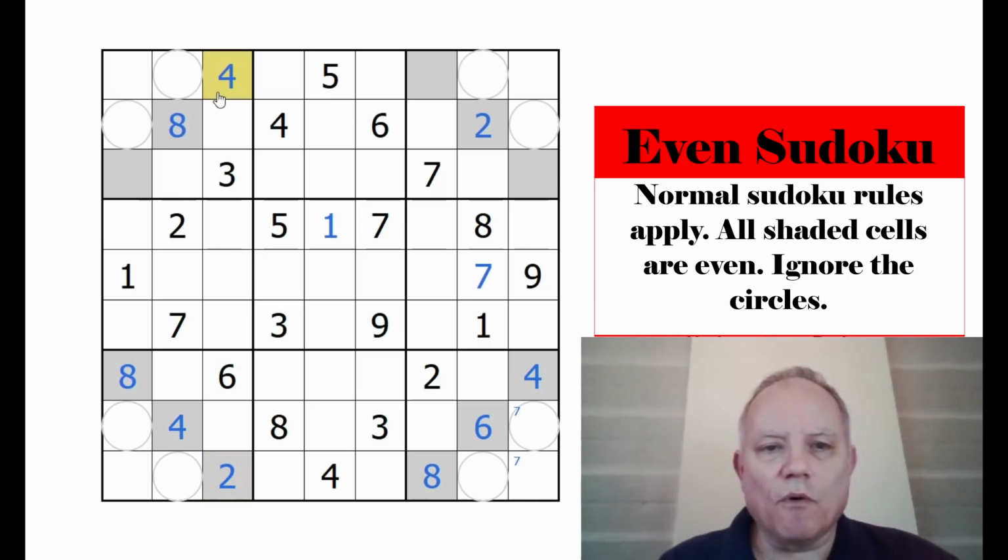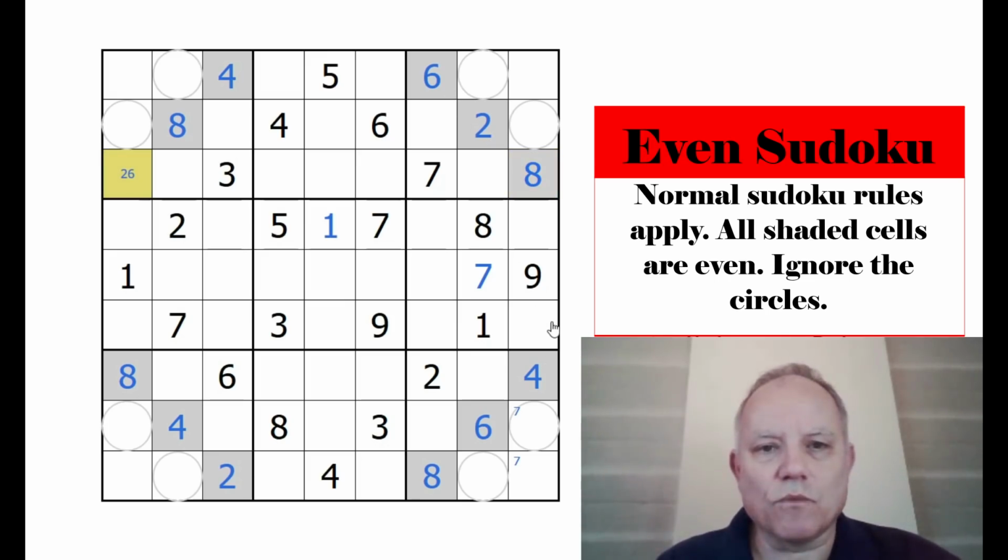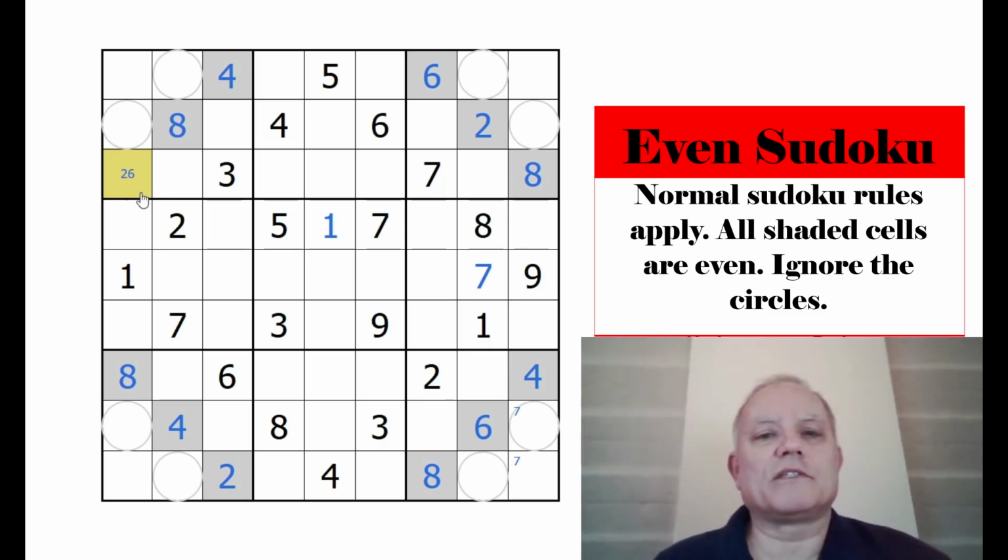That one must be 4 because it can see 2 and 6 in the column and 8 in the box. This one is still 2 or 6 at the moment. How about here? Yes, this must be 6: 2 in the box, 4 in the row, 8 in the column. This one now must be 8. We've got 6 and 2 in the box, 4 in the column. That's 8. The one over here, we still don't know actually whether that's 2 or 6.